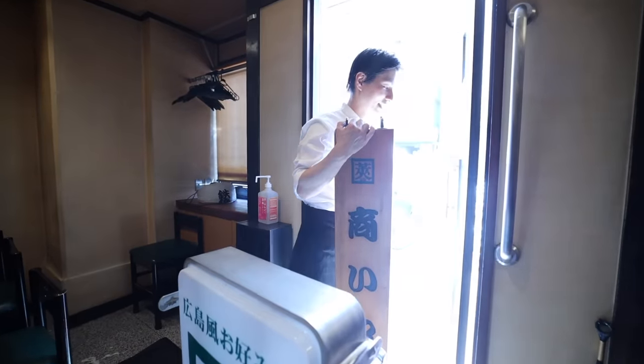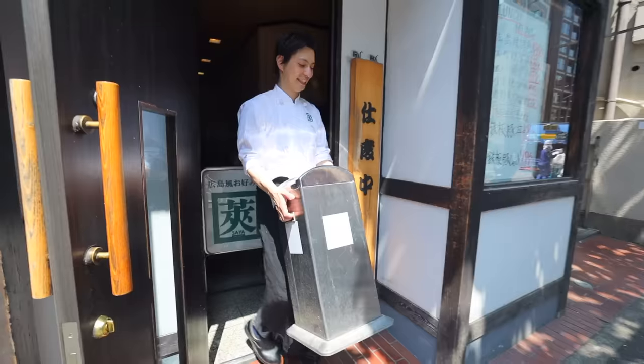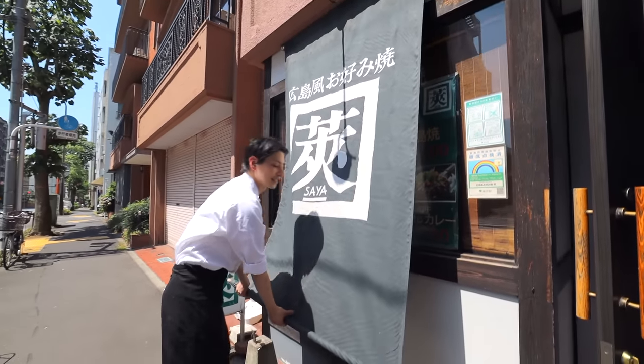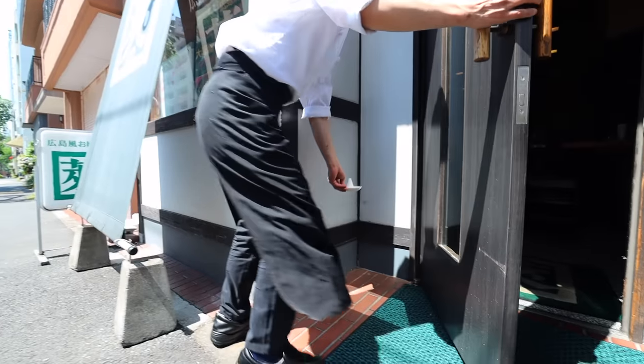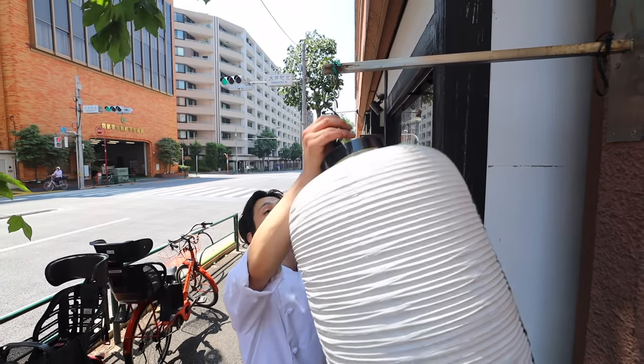At 10, he sets up the storefront. The wooden sign he's flipping now reads that the shop is in the middle of getting ready, which still means it's closed, but it'll be opening soon. That's morijio. It's a traditional Japanese custom where a pile of salt is placed at the front entrance to ward off bad luck.